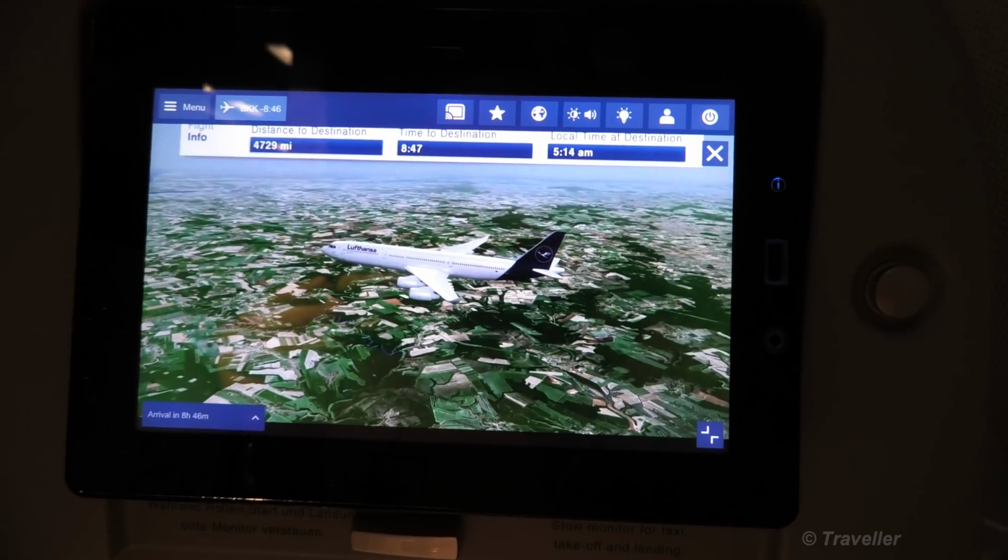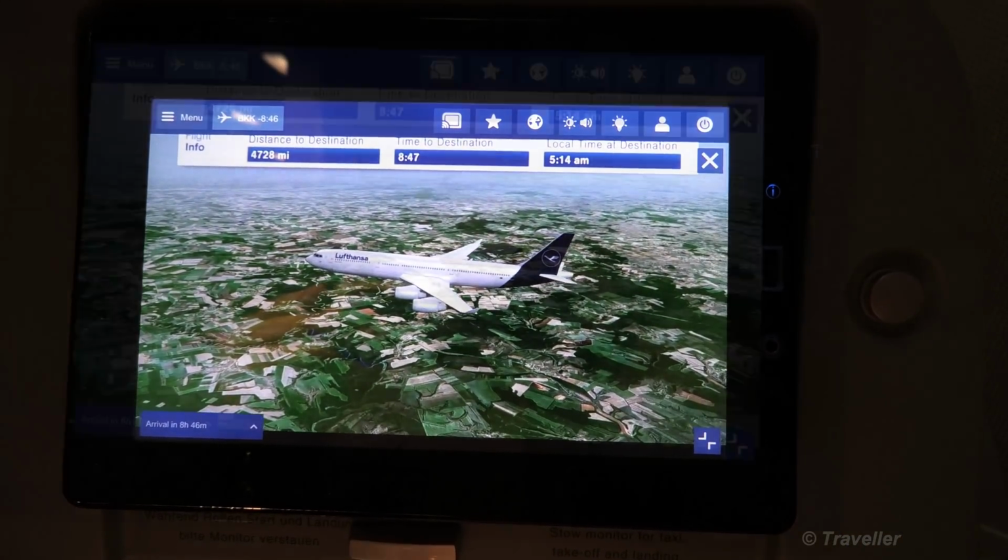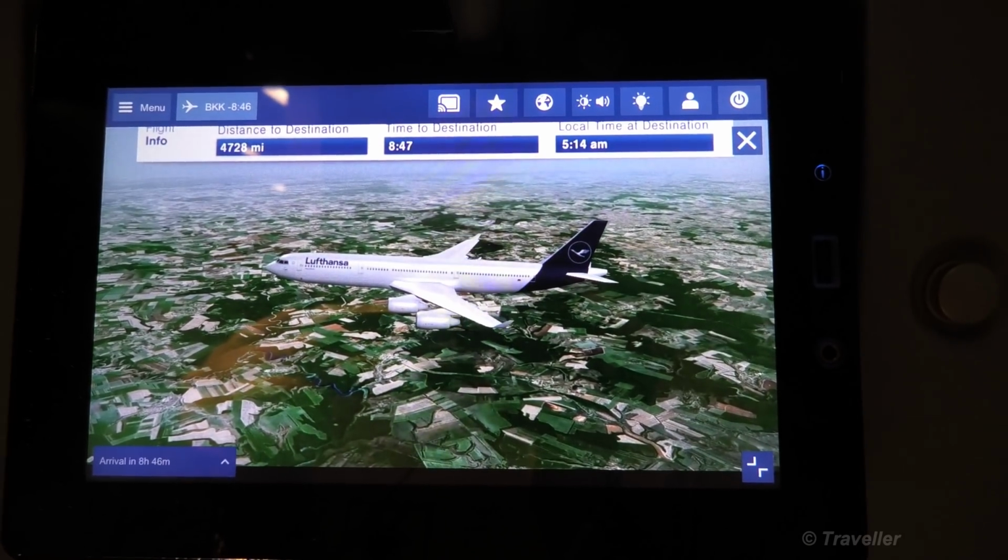Just a quick look at where we are. Dubrovnik is just in front of us, pitch of our plane, the A340. So how does it feel to send a salad down the aisle? I hope you got a good footage of it. I think I said a couple of words that need censoring.